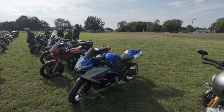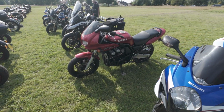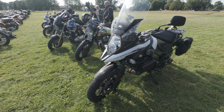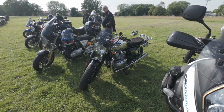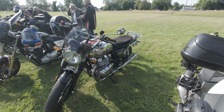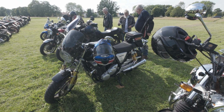GSX 1000. Phaser. Nice little Interceptor there. Very nice. One of these CB1100s.